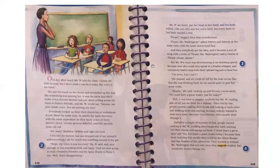Now, realistic fiction has characters and settings that could really exist. We're going to look at the characters on these pages and see how the characters and setting are realistic.